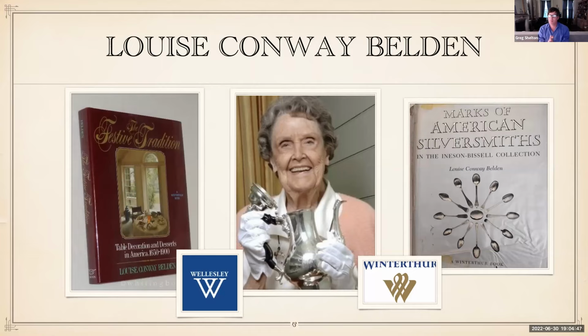She was a writer. She wrote The Festive Tradition. She autographed a copy of that for us, which I thought was very cool. And next to that is a book called The Marks of American Silversmiths. Now that's a strange book. It's super thick. And I'll never forget when I first met her, she lived alone at Kendal at Longwood in Kennett Square, a kind of wealthy retirement home. She had her own house there. I walked in the door with my wife and I was kind of nervous because I wanted to make sure she knew that we were going to try to take care of the house in case we got it.